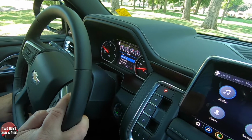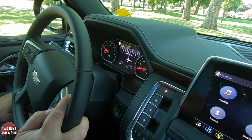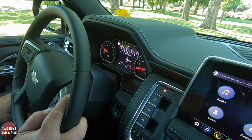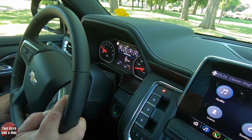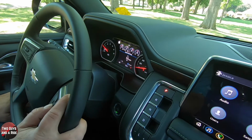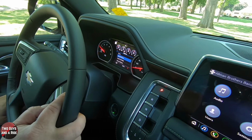Okay, speed warning. You can turn it on by pressing the button, and then you can raise or lower the speed where it'll give you a speed warning. So we'll of course leave it where the manufacturer had it. And I can press OK, or I can skip over here to cancel. All right, let's go back a button.